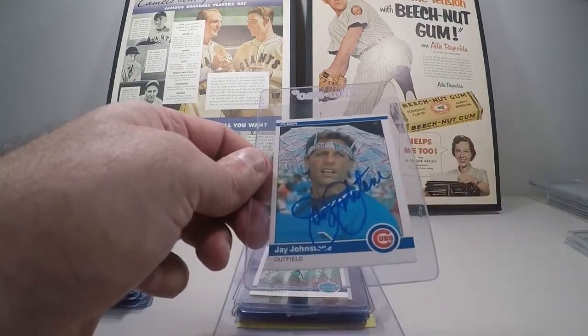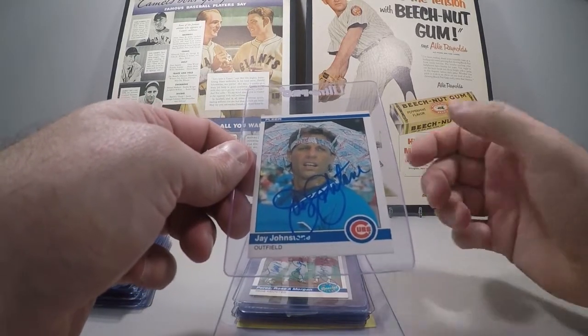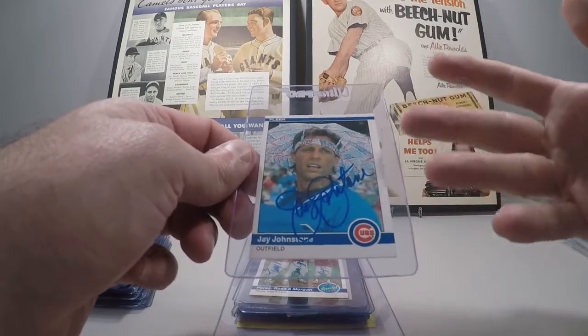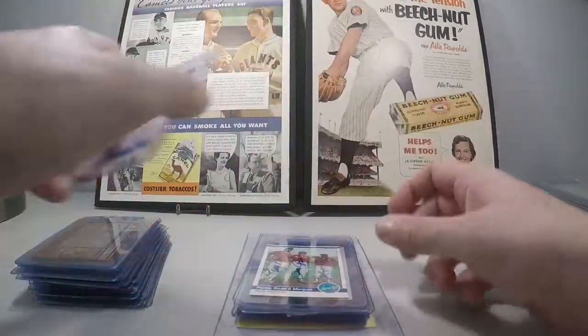And another guy, cool guy, I got to meet him once. Jay Johnstone. This card is iconic for just being funny. I mean, the fact that this made it on a baseball card is absolutely hilarious. Plus, it makes me thirsty.